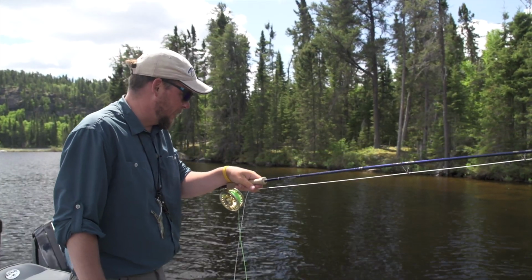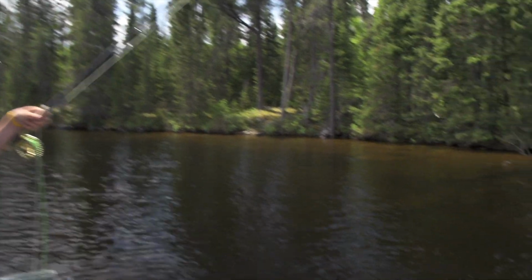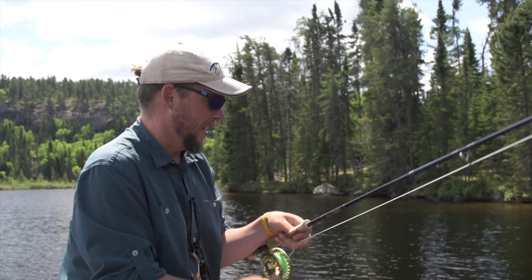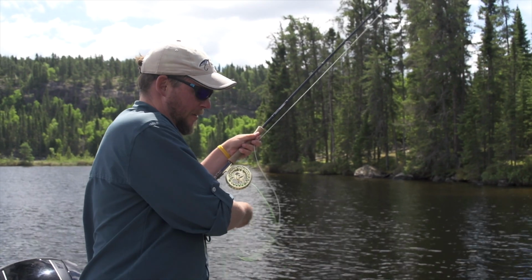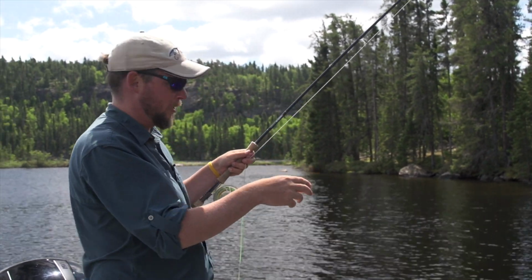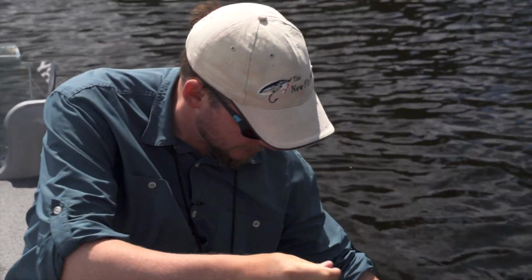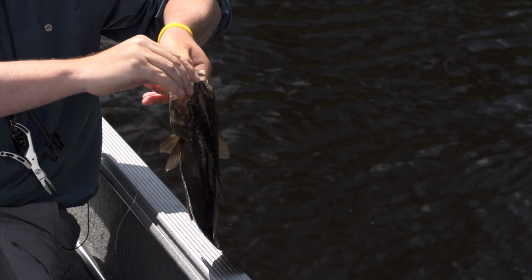I switched over to a Sneaky Pete and just made the comment that, you know, earlier in the week, Ted and I were discussing the merits of dark flies on dark days and bright flies on bright days. And it being a bright day out, I wasn't getting much today at all. But as soon as the sun came out past that cloud, I pulled this smallmouth off this log. It's not a giant, but Sneaky Pete did the deal for sure.